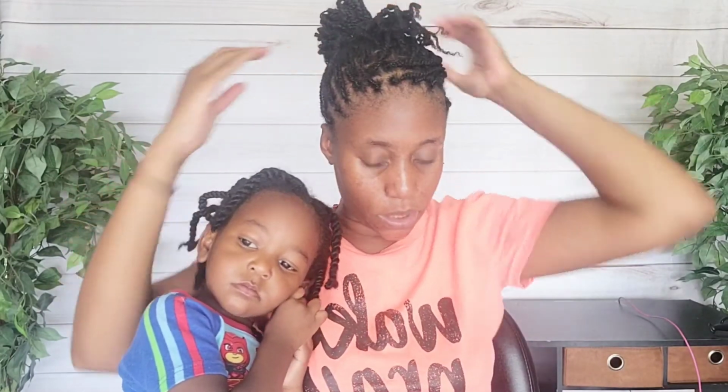And I would style it like this. Majority of the time I would just keep it up in a ponytail, to be honest with you, because I'm always doing something. I would keep it like this with a bonnet on or a scarf on and call it a day.